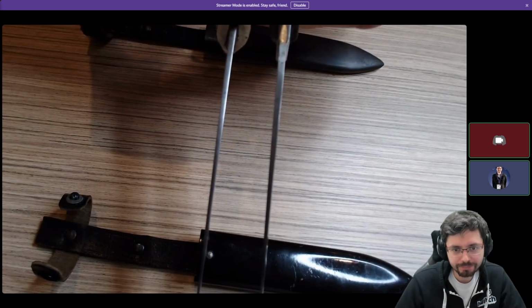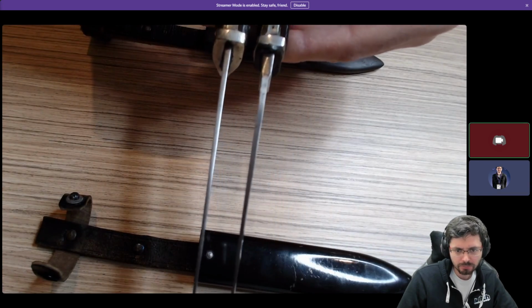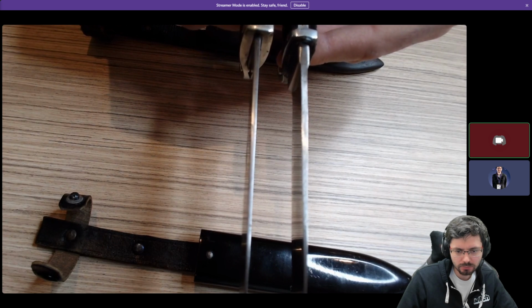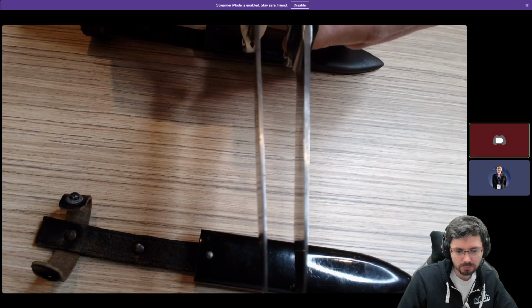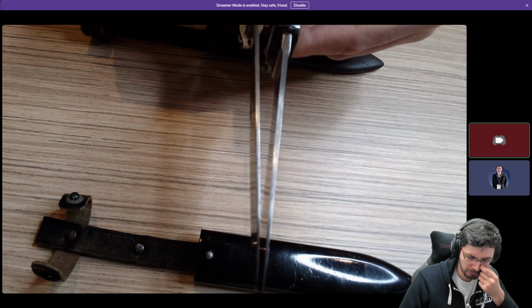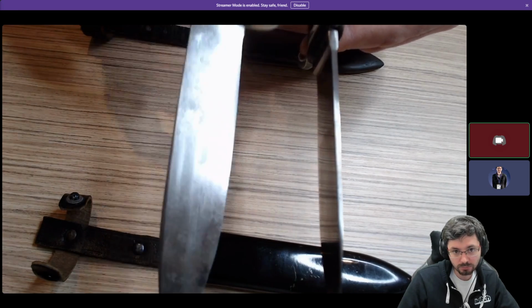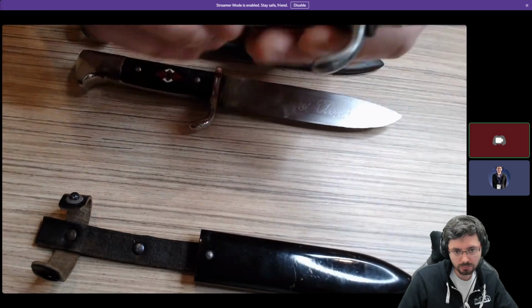Is that clear, guys? Yes. On the transitional one over here, as opposed to the other one, the blade is probably a couple of mil thicker at the base, and then it thins out. I think the tip of the blade, or towards the tip, is almost as thick as the ricasso on this one. So this one's obviously not going to have the same strengthening, because once again they were producing them at a lower standard.